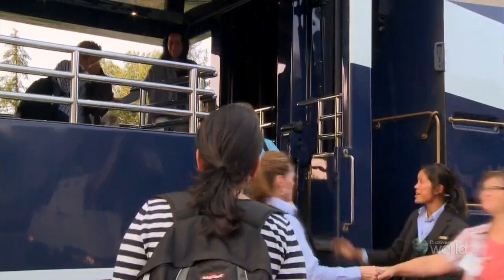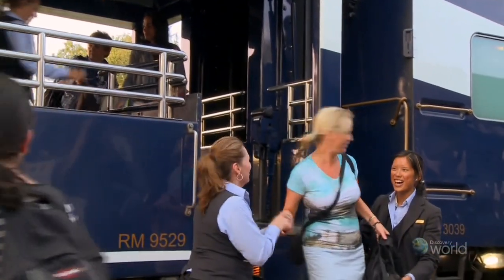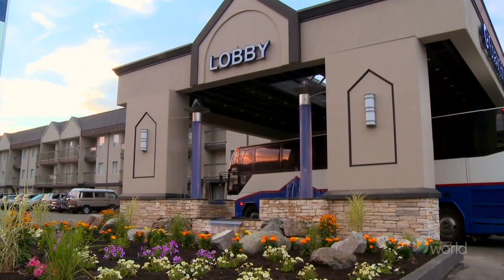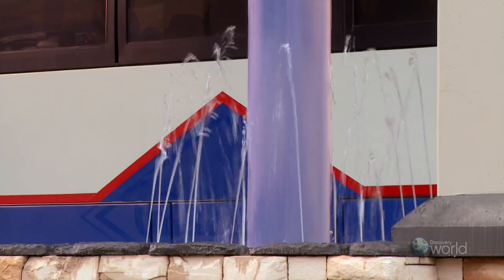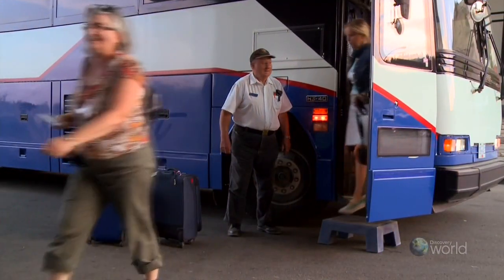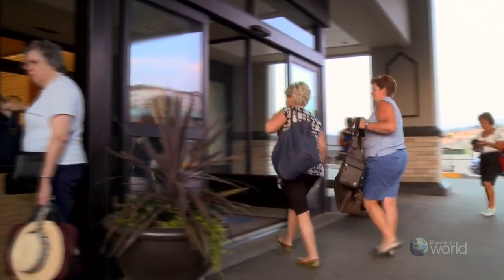We set foot in British Columbia at the Kamloops train station. A bus is waiting to take us to our hotel, the Coast Kamloops. Recently renovated, the hotel is both a conference center and relaxing oasis for visitors to the area.